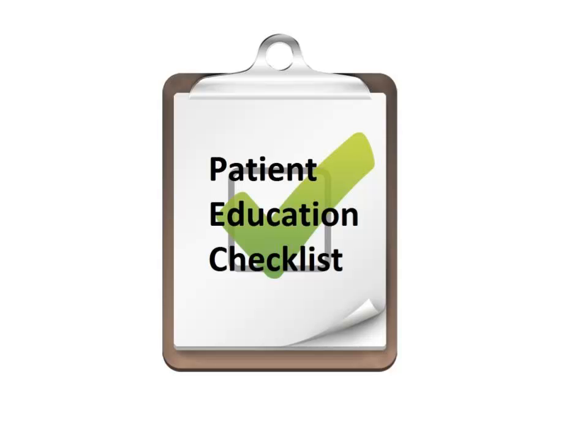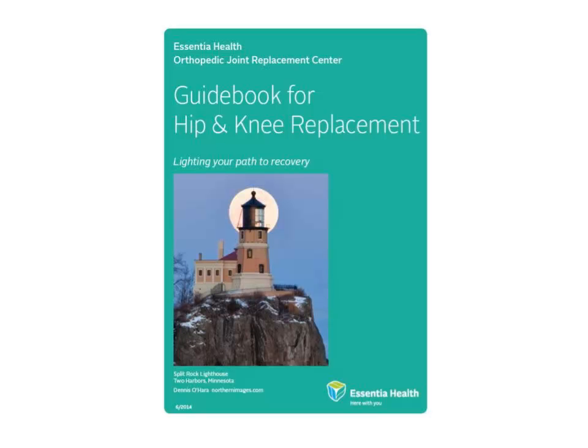Before you leave the hospital, your nurse will review these recovery instructions, your medications, and your post-op appointments with you and your family. These instructions will also be printed for you on your after-visit summary. Please keep the instructions close by for you and your family to review at home. The information is also outlined in your guidebook for hip and knee replacement. Keep this book handy to review at home. You may also find the answer to many of the questions you will have in this guidebook. If the answer isn't found there, please contact your surgeon.